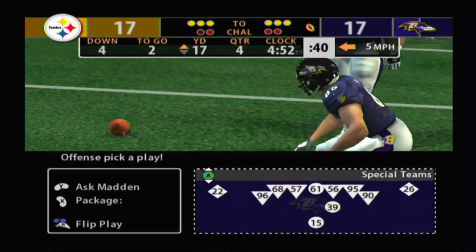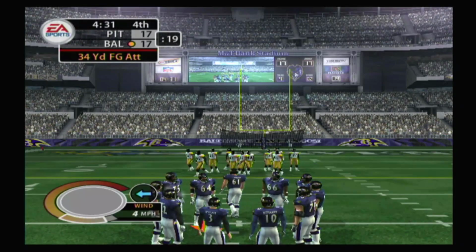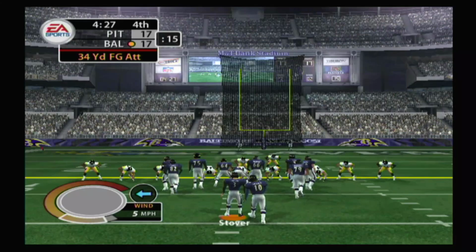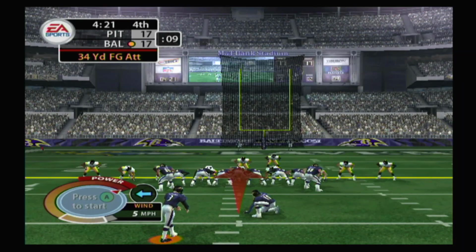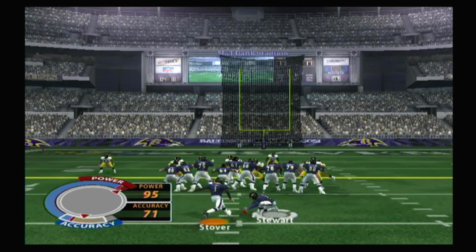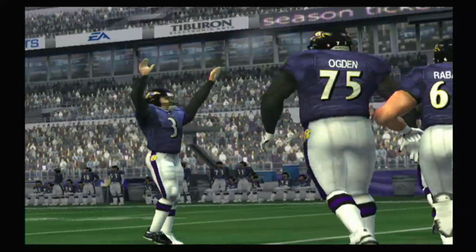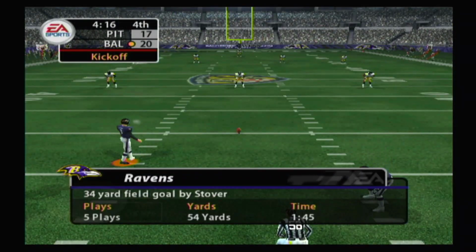John, that completion brings up a 4th down, but they're in a good spot to kick the field goal here. Yeah, you should always take the points if you're in this type of situation, which now they're tied. So you get a 3-point lead out of this drive. You put the game in the hands of your defense. The kick is up. Stover bangs that one right through, his 2nd field goal of the game. The Ravens find themselves up by a small margin.